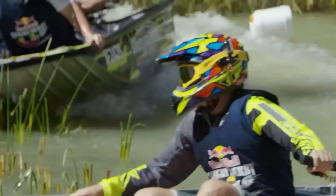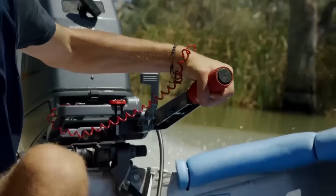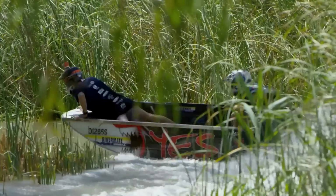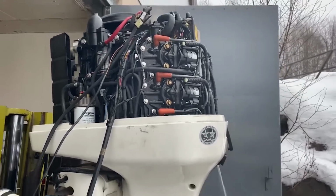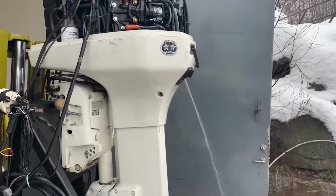Commercial operators tell an interesting story. Many crabbers and gill netters still run ancient 2-strokes because they're field repairable. Blow a power head, swap it in an afternoon. Try that with a modern 4-stroke's complex valve train. When your livelihood depends on being on the water, simplicity trumps efficiency.